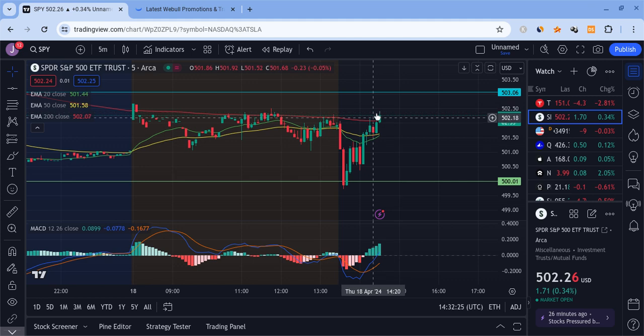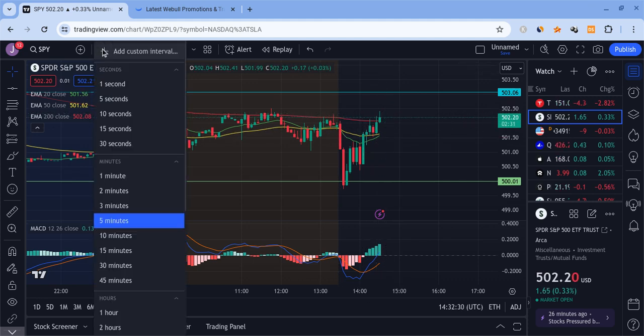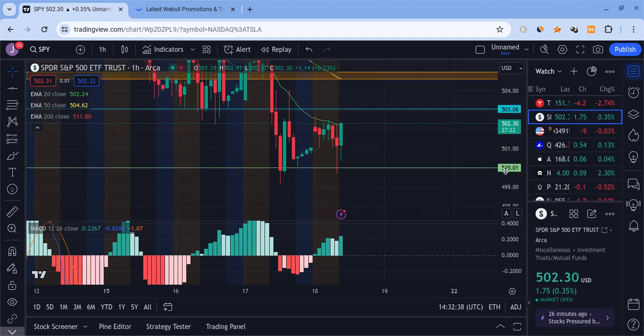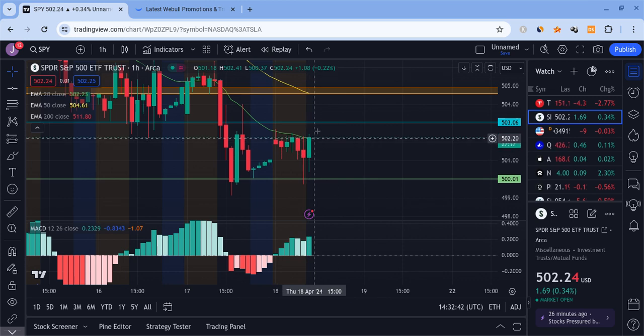So right now, SPY is trying to hold above its 200 EMA in the 5-minute time frame. We'll see if that ends up holding. So far, it's doing a pretty good job, and I'm seeing some good volume and good momentum building up. On top of this, I just want to call out that SPY is trying to break above its 20 EMA simultaneously. Our next level is going to be 503.